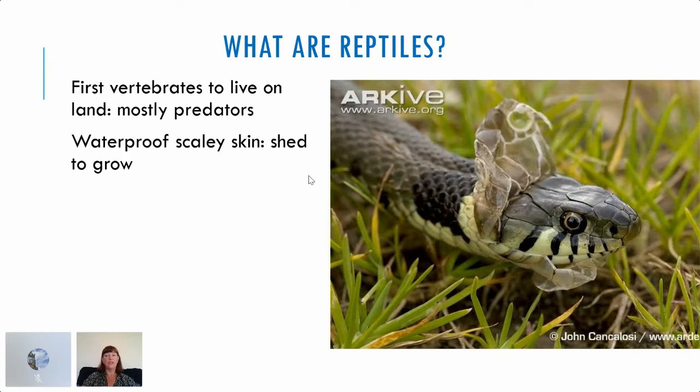The massive advance for them from amphibians is they evolved this waterproof scaly skin, which you can see in the picture here. This is a grass snake sloughing off its skin. So you can see the scales from underneath, and you can even see the eye scale, so that has to be shed as well when they shed their skin. This means that they are very well protected from drying out. That's the most important thing, but also from damage and ultraviolet light and infections and so on. So they have a big advantage over amphibians.